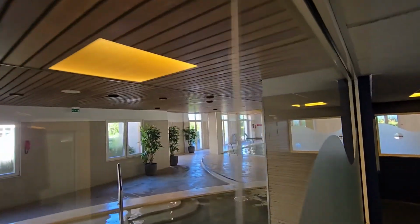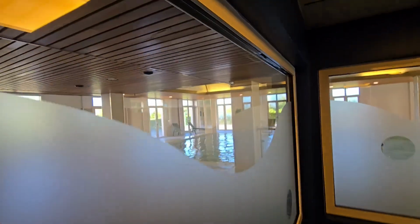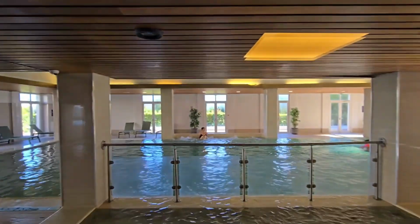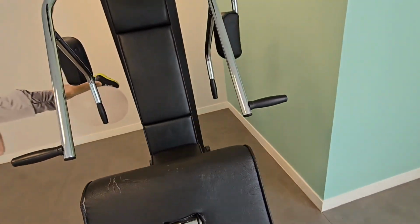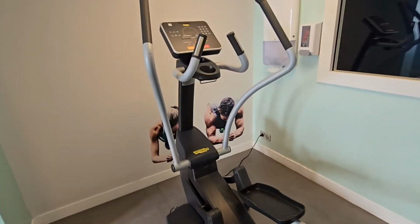That's the pool. I think it might be closed for cleaning. I don't know if it does close for cleaning. Oh no, it's not. There's people in there. So that's the swimming pool. And then that's the fitness suite there. Again, you use your key to get access there. And then the door unlocks and you can go and use that as much as you like.